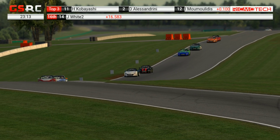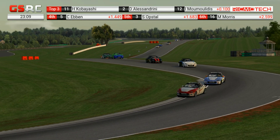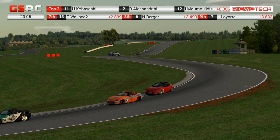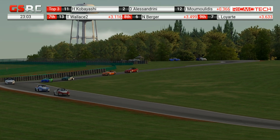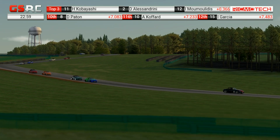Bump drafting going on up front as Mutalutis gets in the back of Alessandrini. Both those drivers hoping to pull away from the field, making a 2-car battle. They don't want Evan to get up there and bring in Van Opstel with him. Still got a long way to go in this one, Soup.